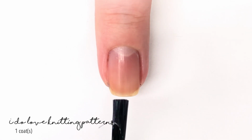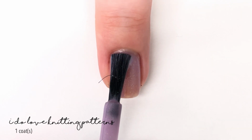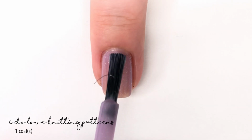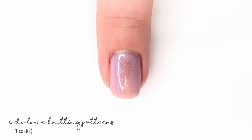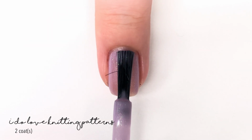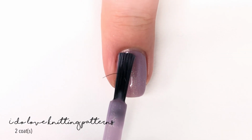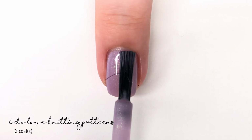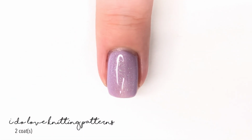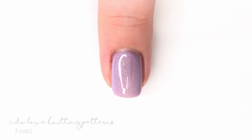Then the next shade we have is called I Do Love Knitting Patterns. I think the name is great. It is described as a pale orchid cream that has a multichrome shifting shimmer that adds a lovely whimsical touch. And that it does. This is a really pretty polish. I feel like this sort of lavender has a bit of a pink tone to it, which I do like because I'm all for a hint of spring. And the shimmer in it looks really nice as well. You can kind of see it catches a bluish teal shade, and it's lovely.